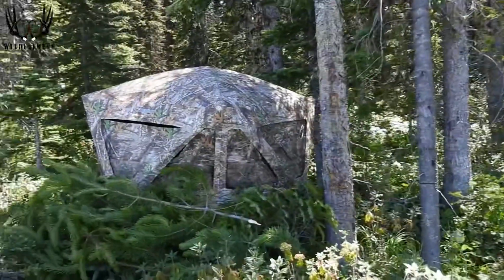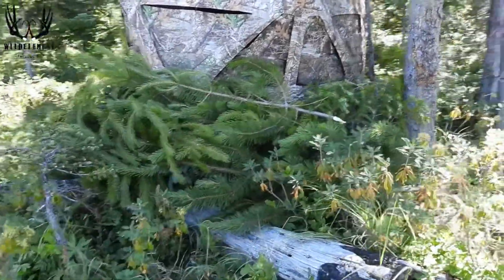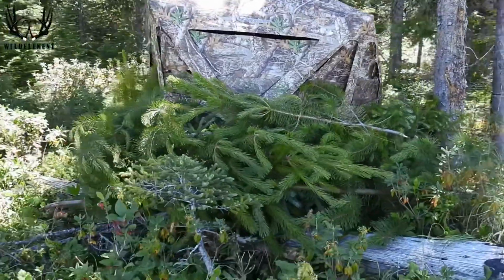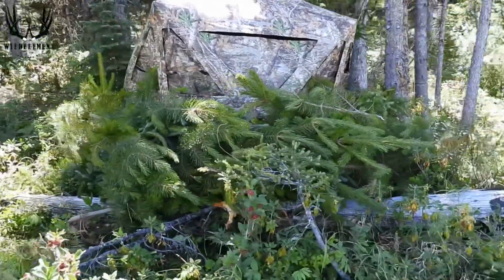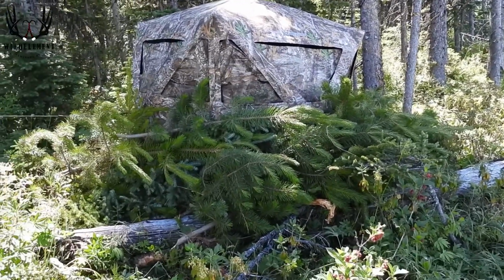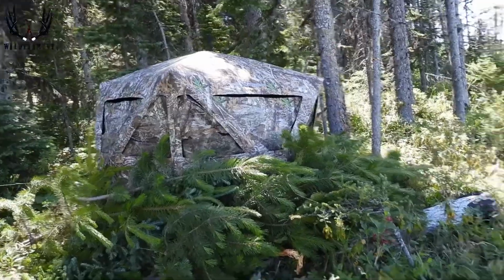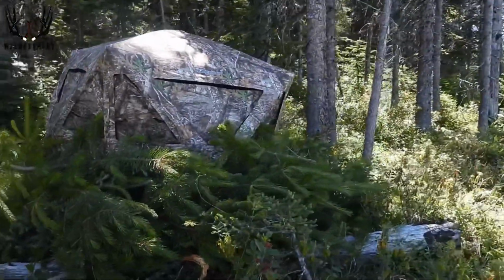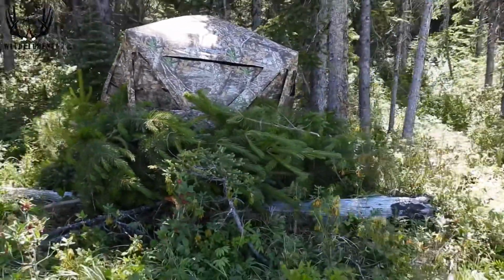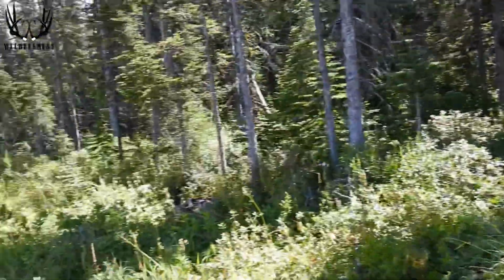Well, I put the axe to work, added a little bit of camouflage to it, just to break it up so that not the entire blind is exposed. I don't know, I think it helps. Half is better than the whole thing being open. It just sticks out like a rock, so any little bit you can do to hide it, the better. Anyway, I'm happy with that.